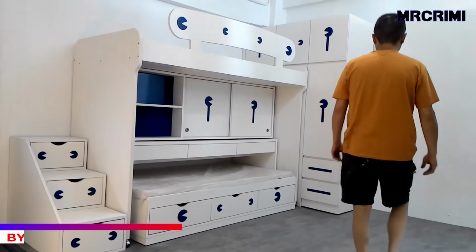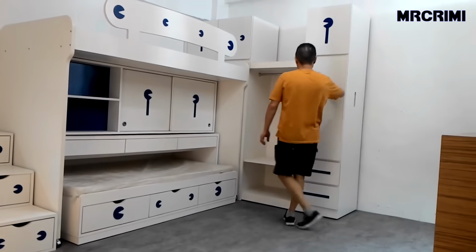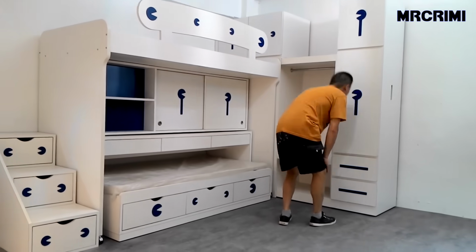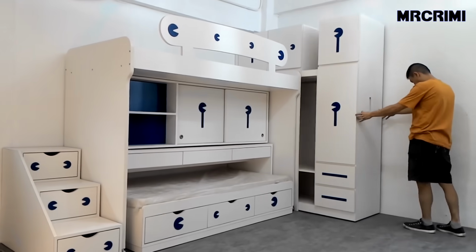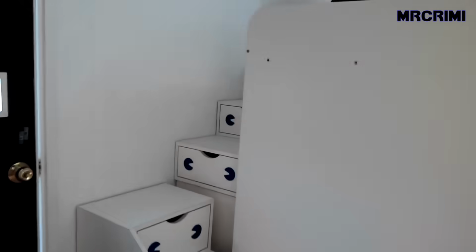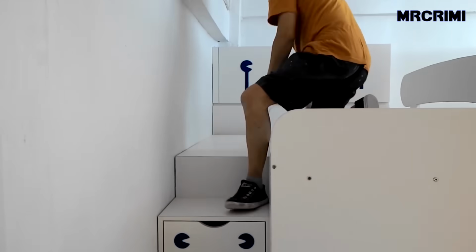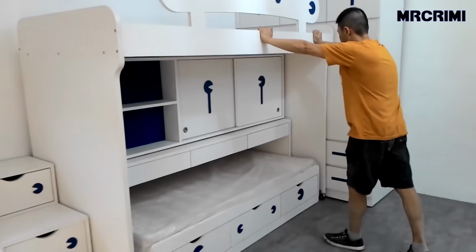Let's start with this brilliantly designed bunk bed unit that takes multifunctionality to the next level, offering a seamless blend of sleeping, storage, and workspace solutions. A side cabinet slides out smoothly, revealing a hidden closet perfect for organizing clothes. A cleverly integrated staircase leads to the top bunk, which includes storage space at the head of the bed for added convenience. The staircase itself also features additional storage compartments.